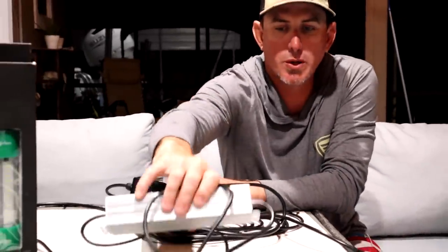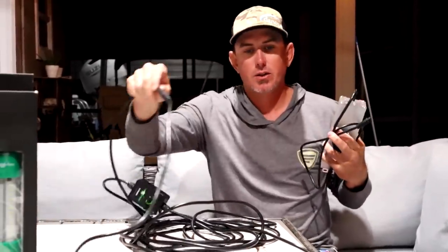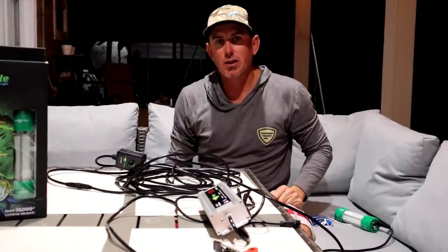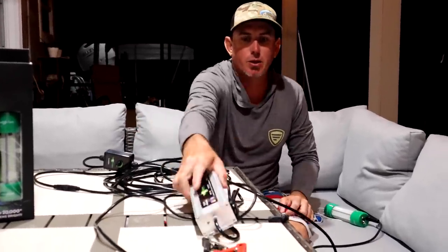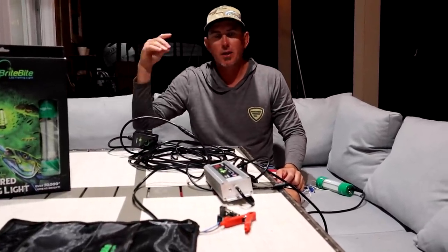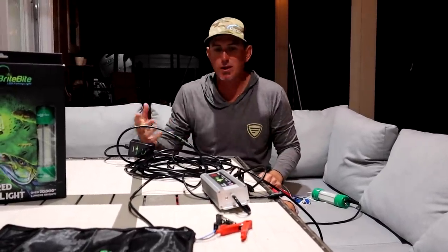It also comes with a 110 adapter, so you can unplug the 12-volt adapter and hook up this. So if you had a dock or something. One thing Kelly and I have been doing a lot lately is renting Airbnbs, not hotel rooms, Airbnbs, and some of them have docks. We can literally plug this into the wall, hook this up, throw it in off the dock, then immediately we have bait fish coming and predators, catch sea trout, snook, redfish.